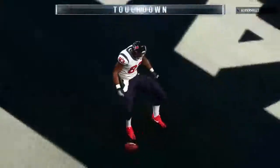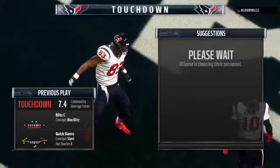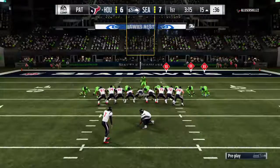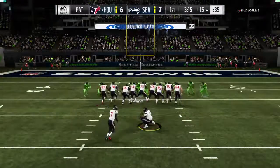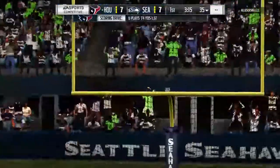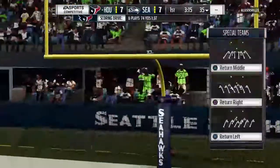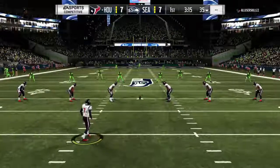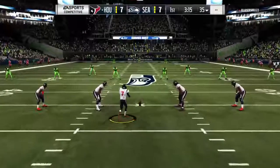And got his man. It's caught. Touchdown, Houston. Jordan Thomas, a 2-yard touchdown grab. And the Texans are an extra point away from tying this football game. So a tie ball game here as the kick's away.